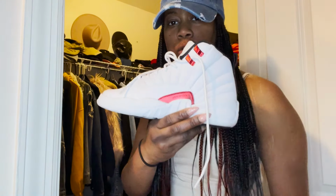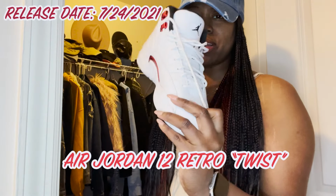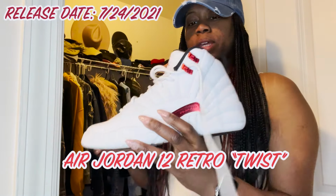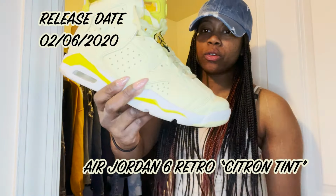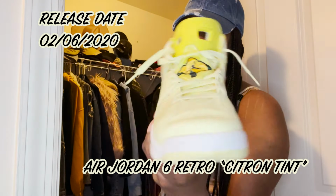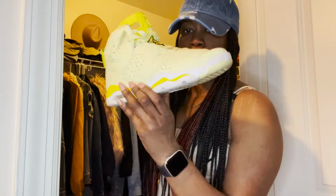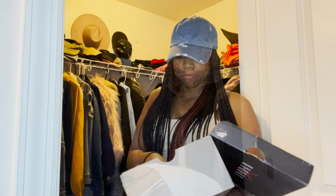These are the Air Jordan 4s, Cherry 12s. I don't know why, but my shoe looks so small. It's cutesy, whatever. But these are Air Jordan Cherry. I wore these once. I'm pretty sure I showed these last year. These are Air Jordan 4 Citrus. These are a really cute colorway. Really summer vibes. These are Air Jordan 6 Citrus. Wow. These babies.